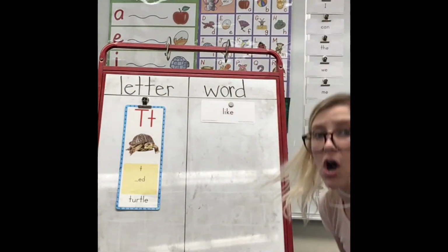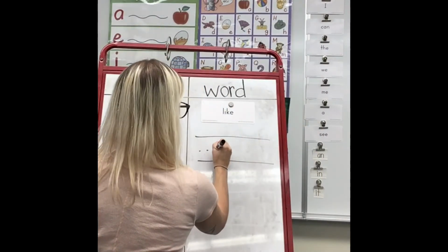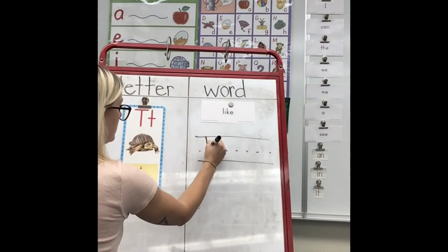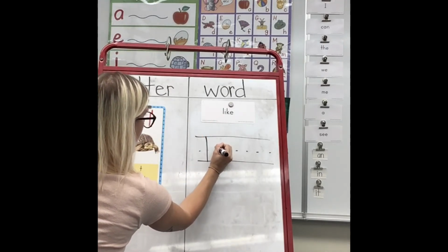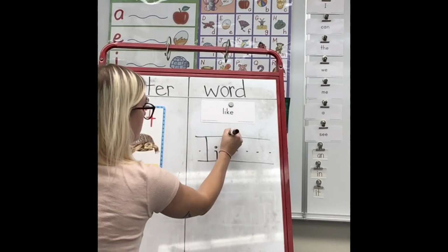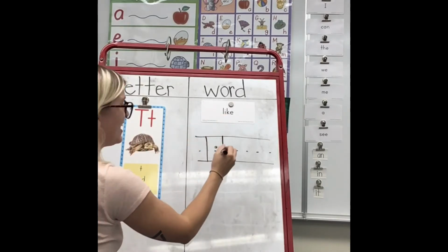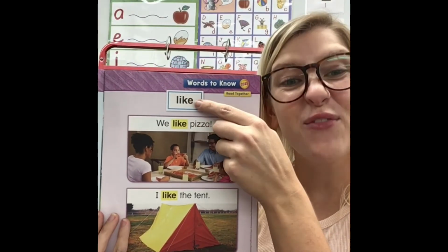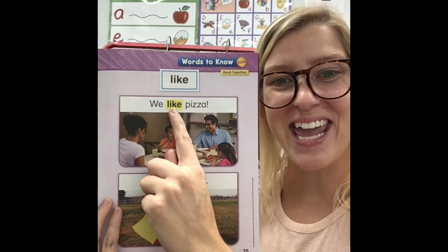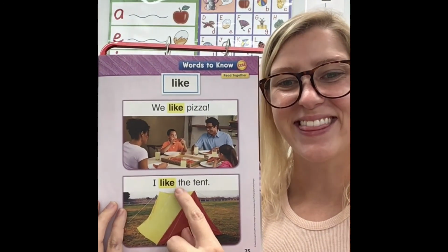Now let's write the word like. It starts with a tall L. L. And then a small I. I. And then a tall K. K. And then a small E. Like. Like is the word you use when you feel good about something. We like pizza. I like the tent.